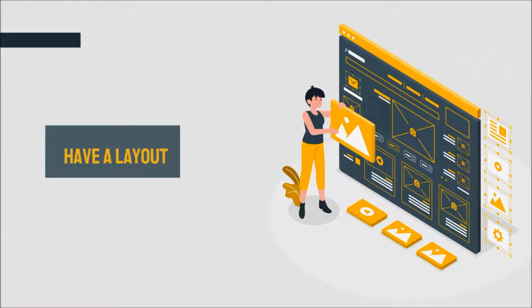Have a layout. An interesting way to do this is to get sticky notes or note cards and lay them out and have each note card have a point or main message of your presentation. Make sure each note card only has one point. Lay these all out and then organize them in an order that matches with you. Use this as an order for your presentation or slides.